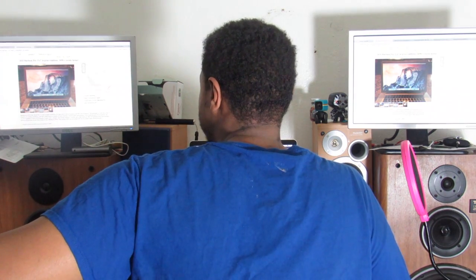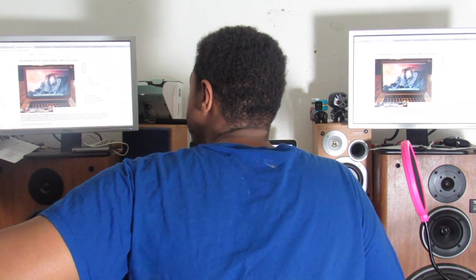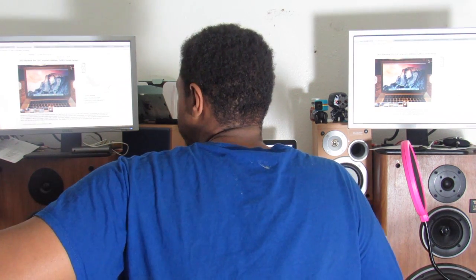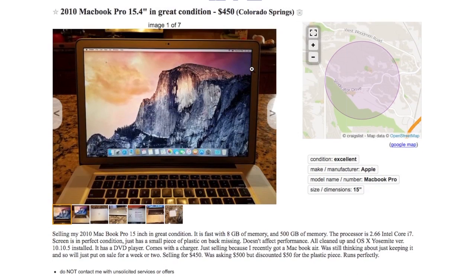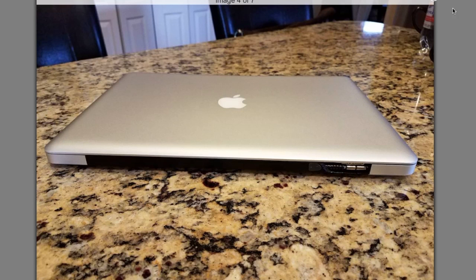I was planning on posting mine at $500 and going down to about $450. But see, now his is posted at $450. That automatically in my mind means he'd take $400. And he said the only reason he's taking $450 is because it has a chip on the back, and you can see that chip right there. Mine doesn't have that, and it still looks like it's in pretty good condition, almost better condition, minus that piece of plastic being missing.